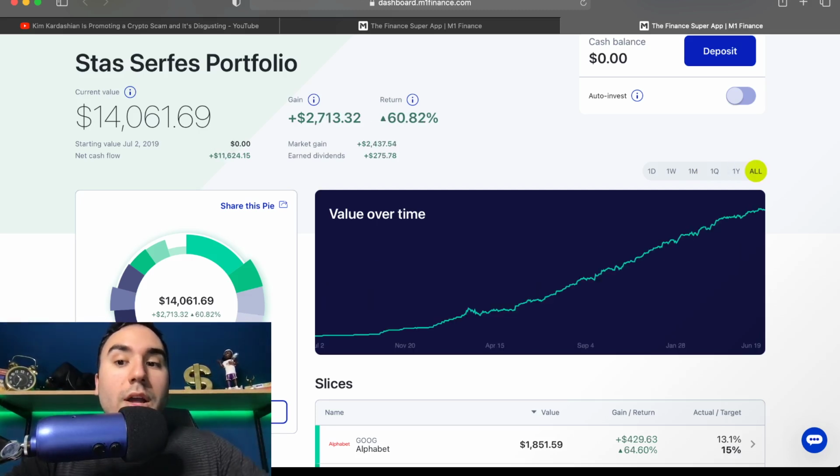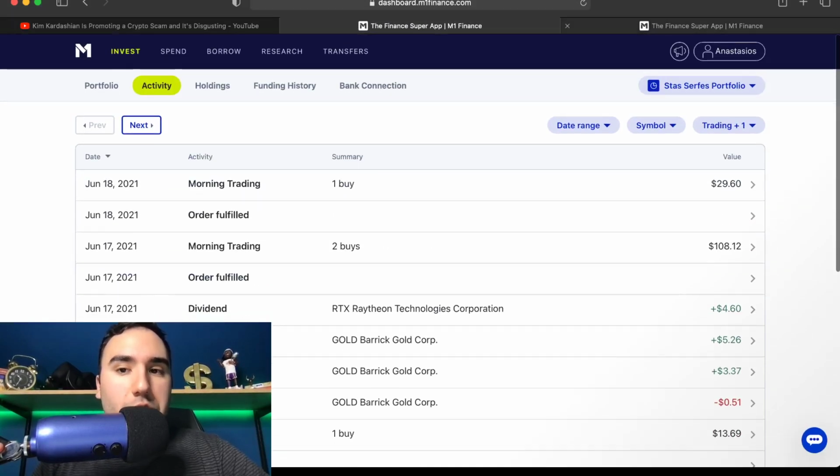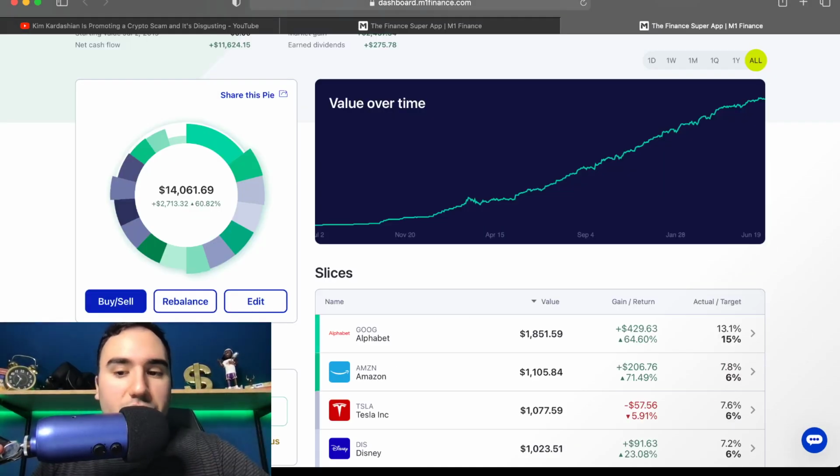And overall, in terms of the all-time chart of the portfolio, we're up $2,700, $2,400 being for market gains or capital gains or just the stock prices going up, and about $275 being from earned dividends. So let's break this down. Let's talk about stocks I own right now. Then we'll talk about this tab right here, which goes over my trading, dividends, and so forth.